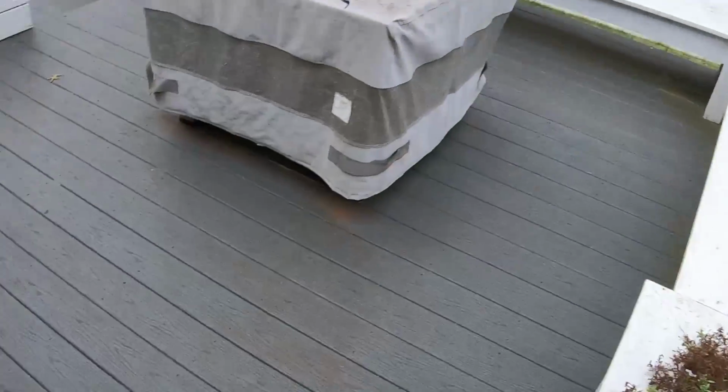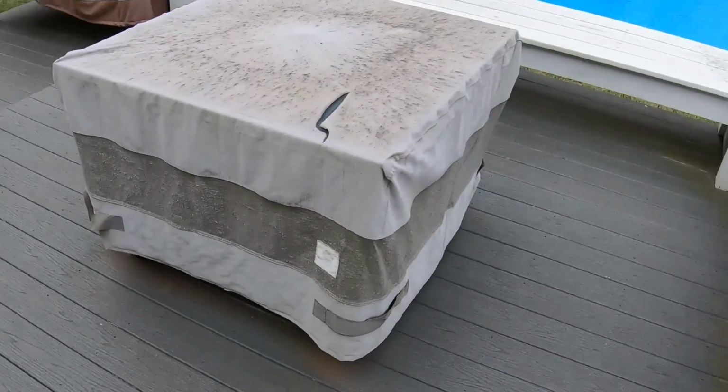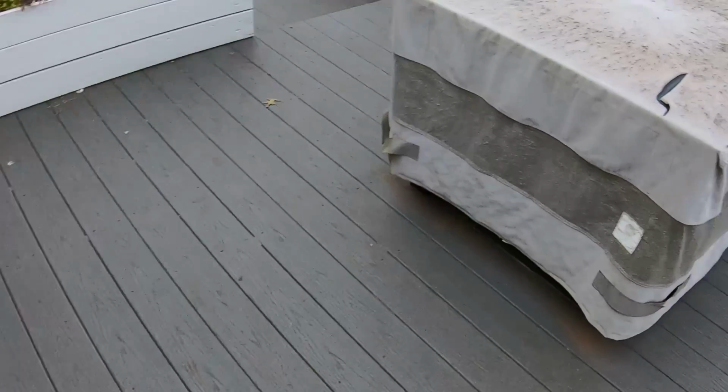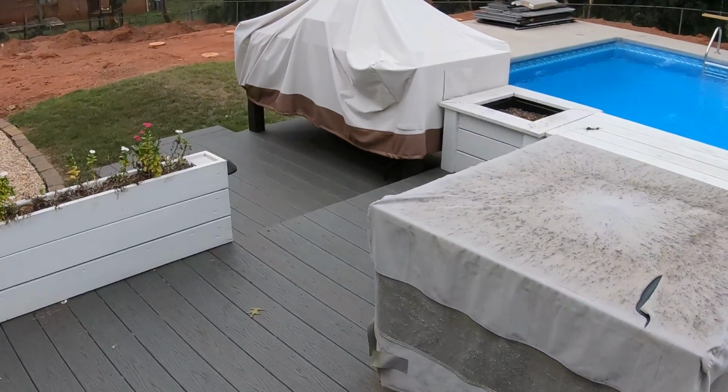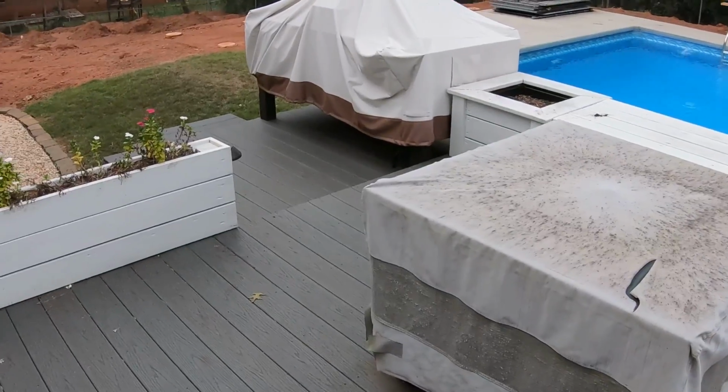I built these benches and these two decks here, all of it composite deck boards. That's a fire pit. Over there is my Big Green Egg. I'll do a review video on that at some point as well.